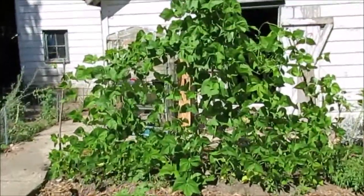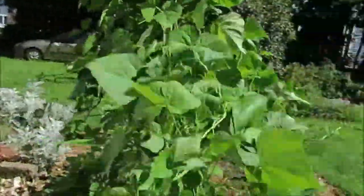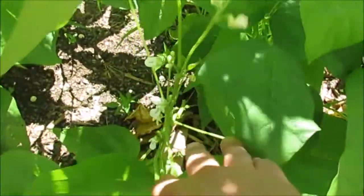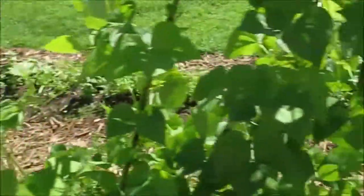As you can see, the trellis seems to be working pretty well. It's getting a little heavy because all the green beans in the world are growing. Well, the vines are. There are blossoms, as you can see. So the trellis is working out pretty well. I may have to stake it down a bit to keep it taut because, as you can see, the pile up of green beans there. Alrighty.